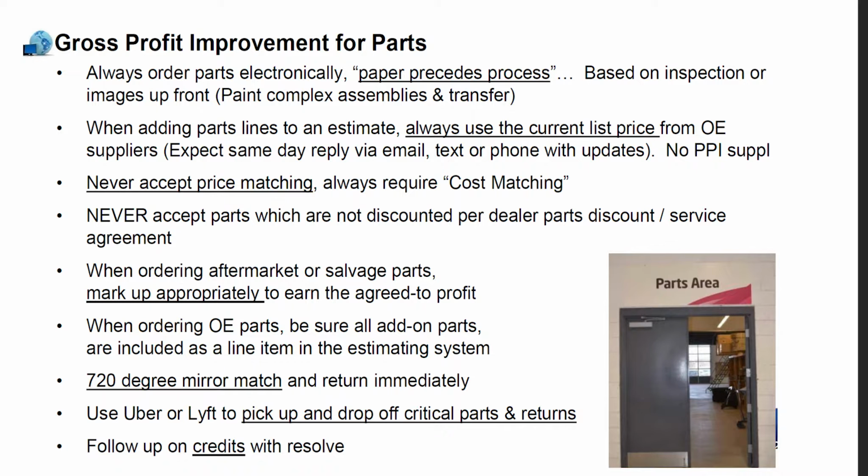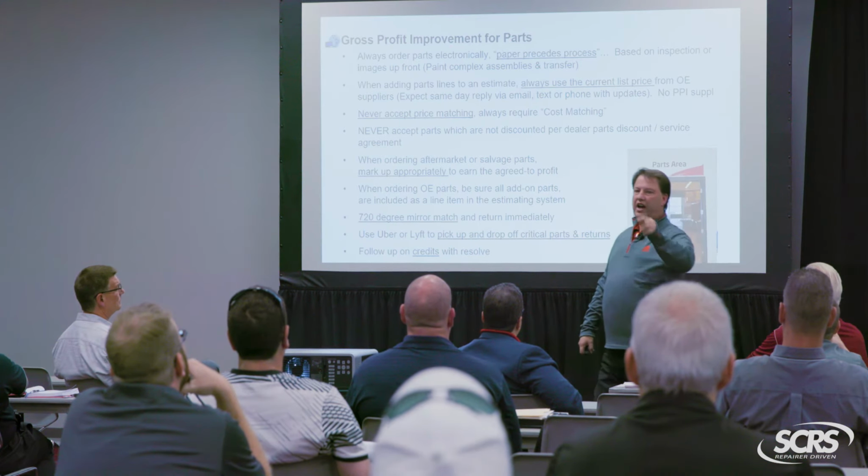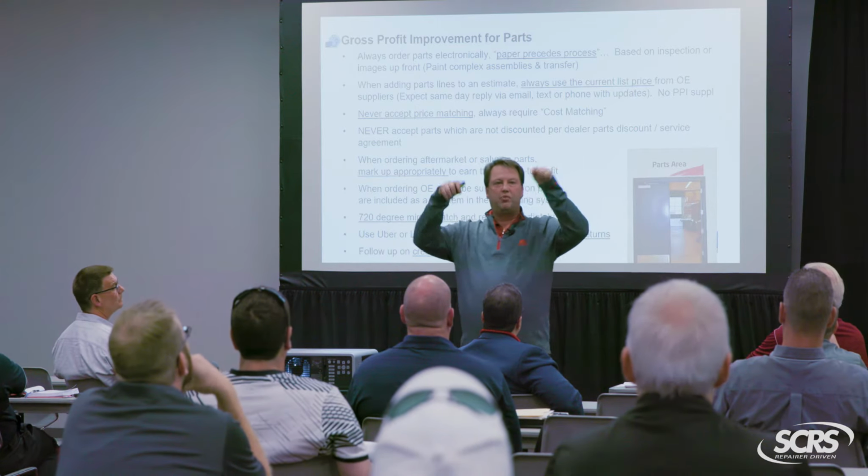When adding parts lines, always use the current list price. So the day I send the order, I want them to send me a reminder to my email or to my phone, my voicemail, telling me the amended part price that day. What do we do right now? What's the behavior we do right now? We wait until what shows up. Too late, because remember we're auditing it for a final.